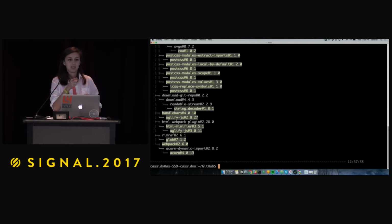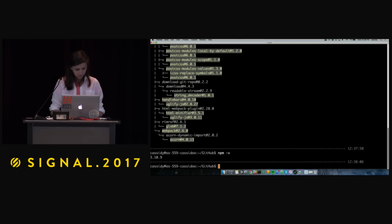There is a hand raised. Which version of Node? I don't know. Which version of Node do I have? 3.10 is what I have. I'm not sure what that loudness is, sorry.